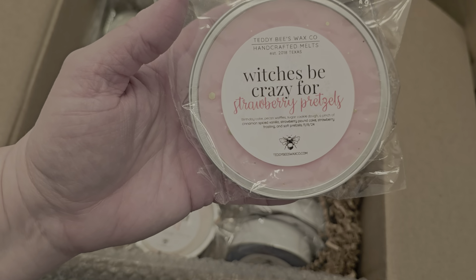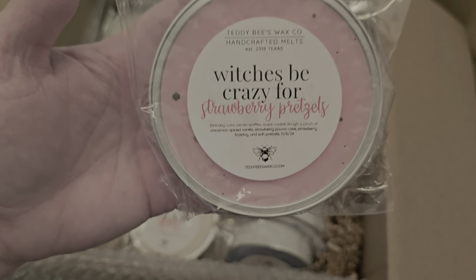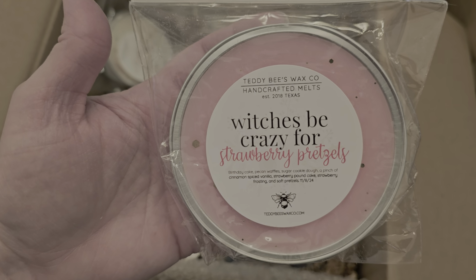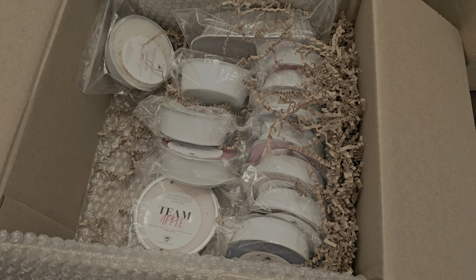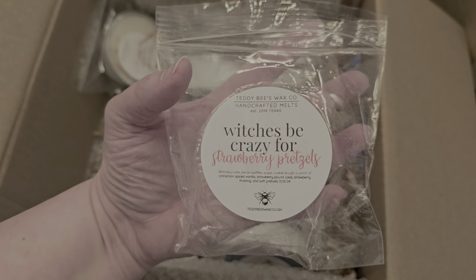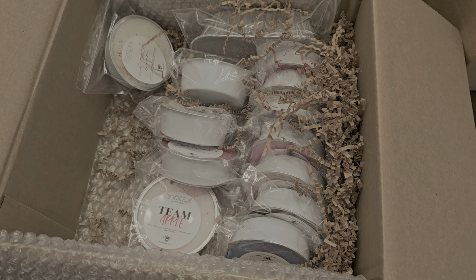And Witches Be Crazy for Strawberry Pretzels. I don't think I've tried Witches Be Crazy for anything yet, so this will be a first. I figured if I was going to like it, it will be with strawberry in it. I do tend to like strawberry. So this is birthday cake, pecan waffle, sugar cookie dough, a pinch of cinnamon, spiced vanilla, strawberry pound cake, strawberry frosting, and soft pretzels. Wow. Okay, yeah. I don't know that I get a lot of pecan waffles. I guess the pecan waffles with the pretzel is kind of blended, and then I just get a strawberry note. It's probably not a favorite of mine.